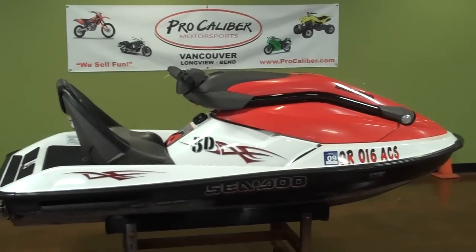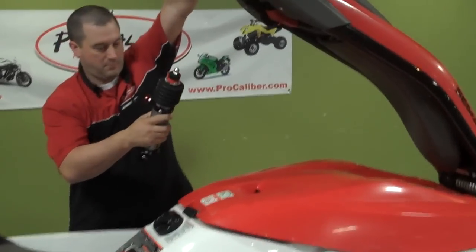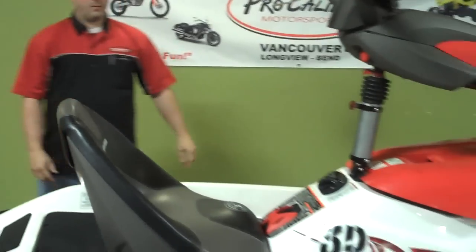Watercraft also includes accessories. A bumper shock for the jet bike position. Very nice. And also comes with a cover.